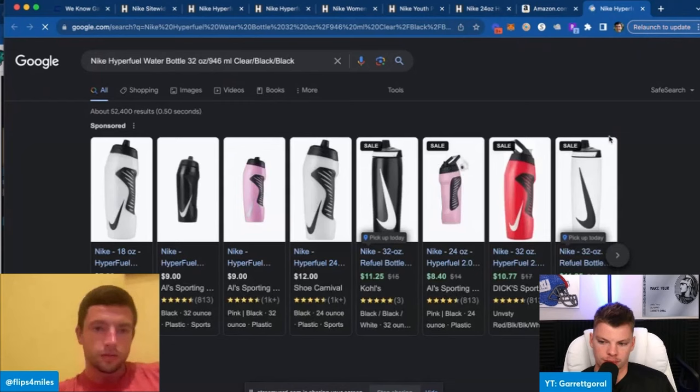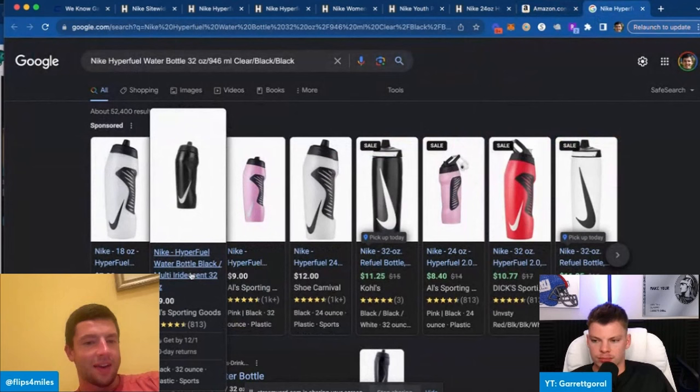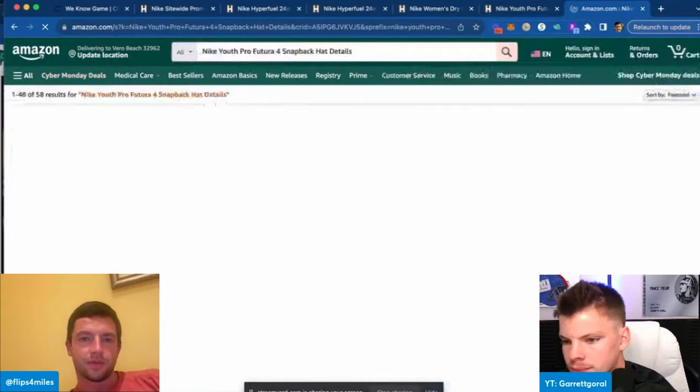18 ounce. Damn, that looks like a good deal. 32 though. 32, 9. See, we got variations here. 7. Damn, it's not quite right there. Okay. Let's see what else we got here. Nike Pro Snapbacks. I don't think that's going to be good, but we can take a look here. Ooh, wow. Okay. It's expensive.